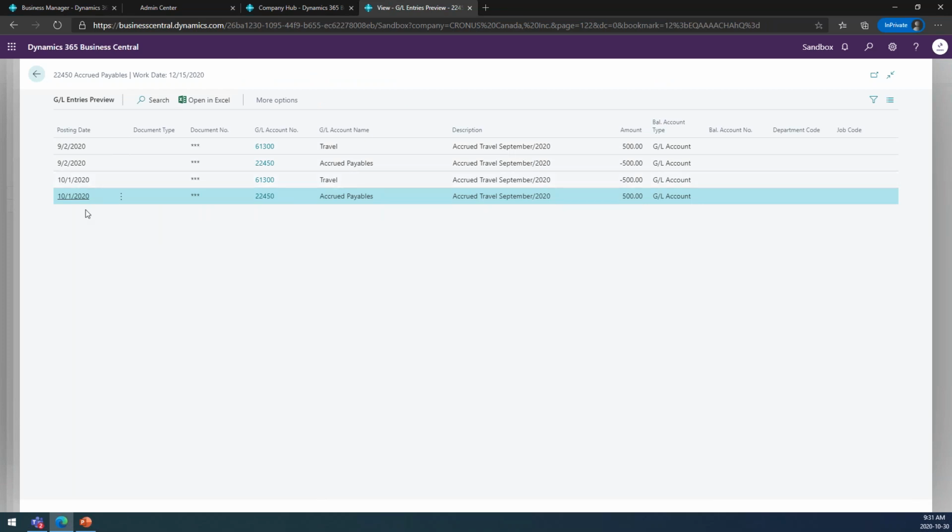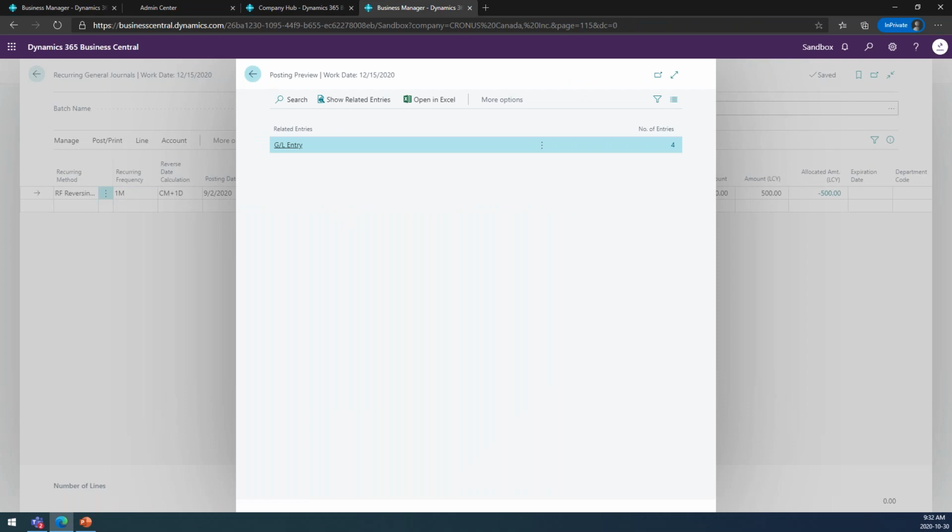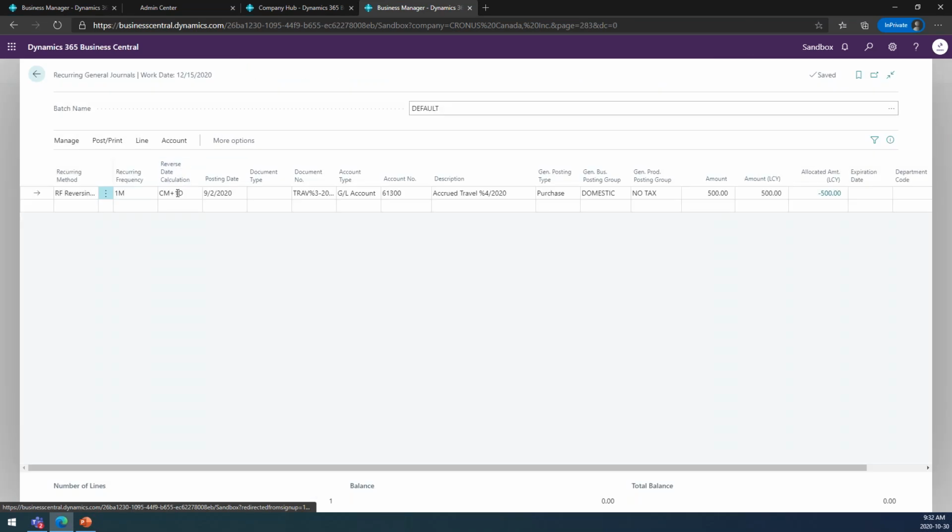1st of October. And that's handy if you want, for example, to post invoices or post something in advance to be able to pay it, but you still want to reverse it the next month. So you're not stuck with the end of the month date anymore. I think that is a super handy feature for all of you who are using recurring journals. I'm pretty sure you have at least 1 or 2 occasions where it's like, oh, actually, I like this one.